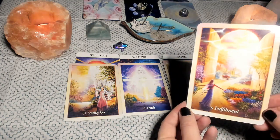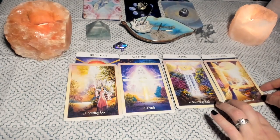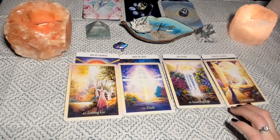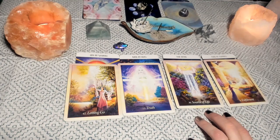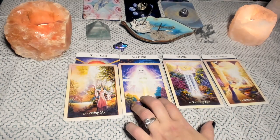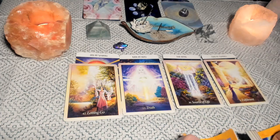And then we have fulfillment, perfect card for the Page of Swords. And the Page of Swords will help you every last bit along the way. Make sure that you work your way through this energy and you get to the truth and you are fulfilled. All right, that was a doozy, group number 4.